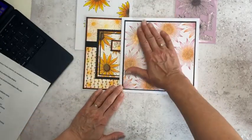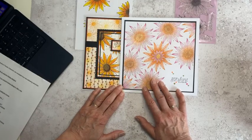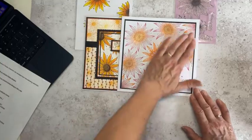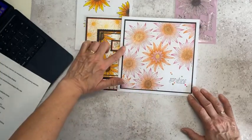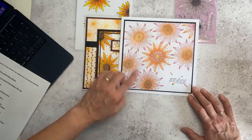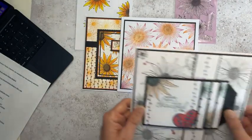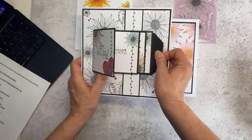Philippa, are these the same colours that you did your calendar page by any chance? Because that calendar page was just beautiful, and those colours remind me of it. It's really lovely. We've got like a pinky magenta with an orange. Oh, it's just beautiful.